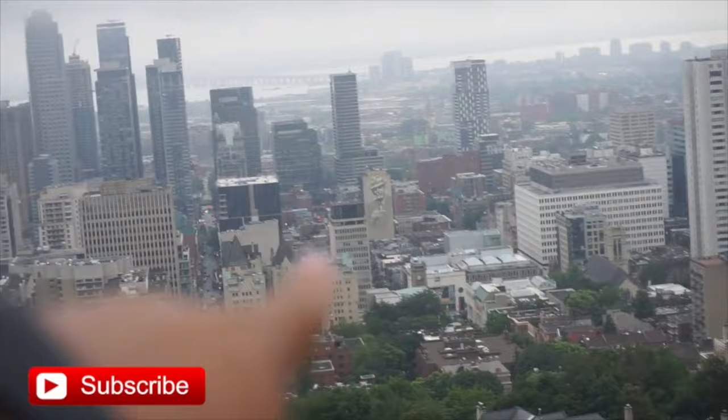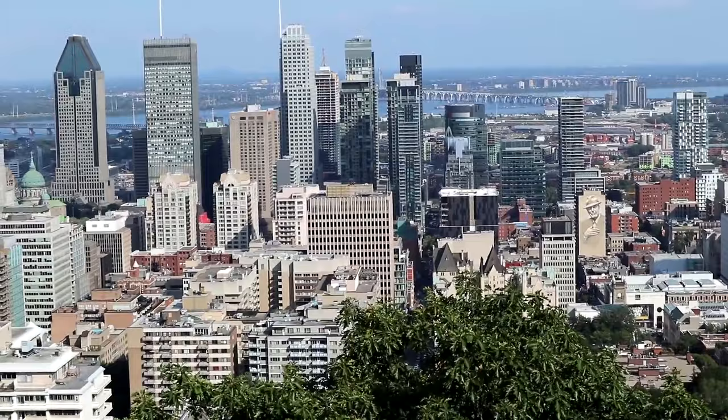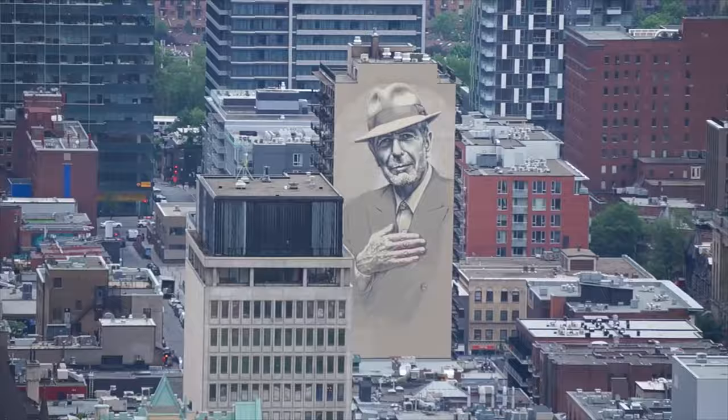Someone. Do you see that right there? The guy, Al Capone? Yeah. I don't know who that is, but I'm assuming Al Capone. I don't think it's Al Capone. Here's a game. Can you find Leonard Cohen's mural?